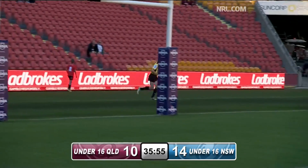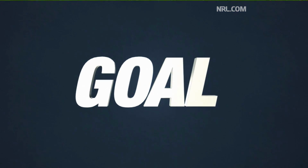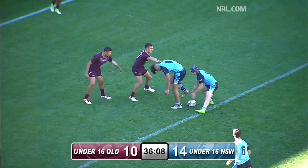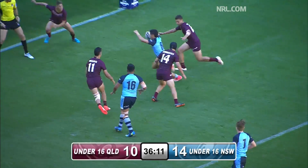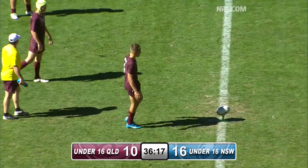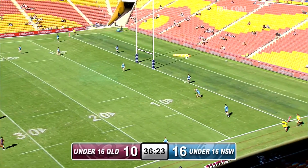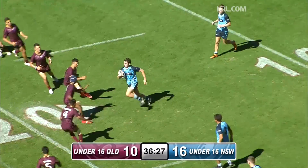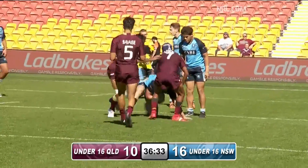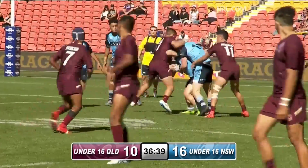Conversion successful. So a converted try lead now for New South Wales, 16 points to 10. Nice work by Weeks. Remember calling the Under-16s game last year, and he was very impressive. Ko Weeks. Just repeating, 30-minute halves, of course, in this, the Under-16s.